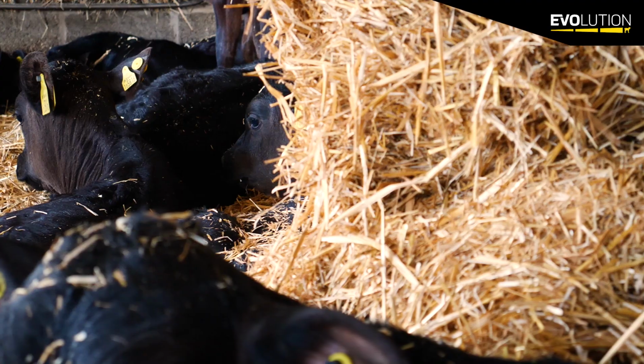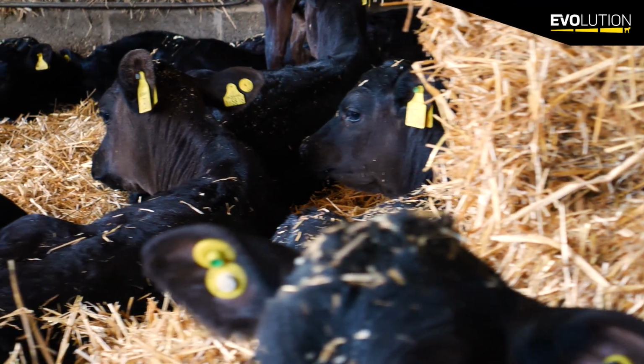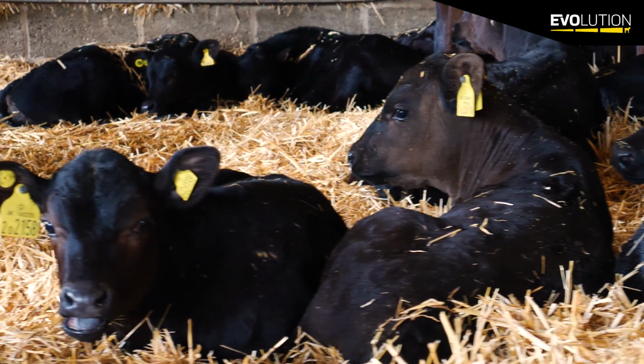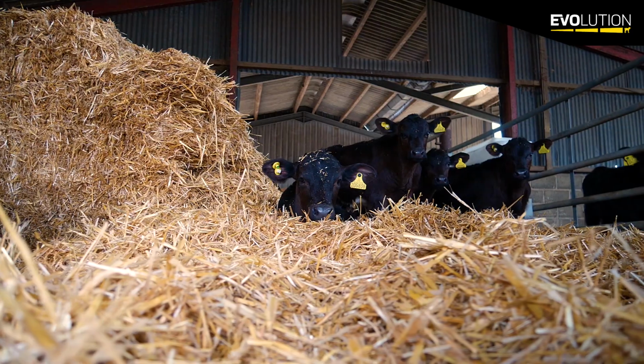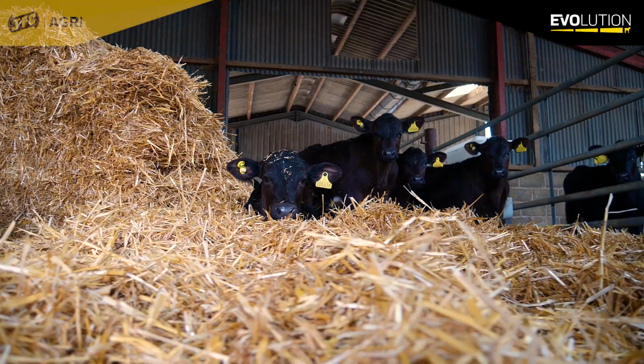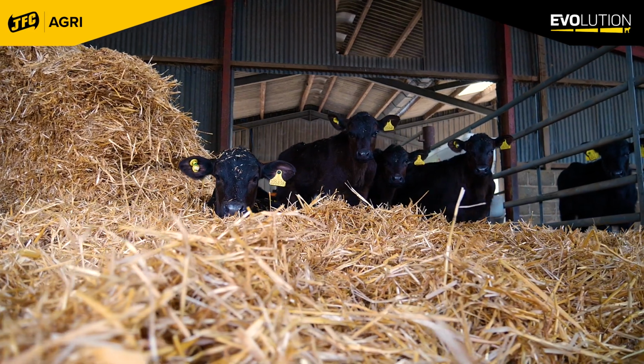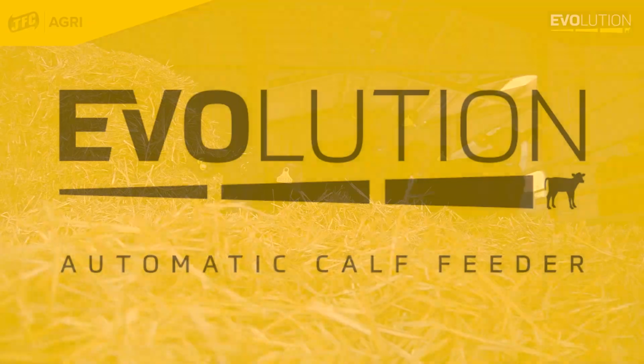Whether you're tired or whether you're hungover or anything, it's never as consistent. You can't be as consistent as a machine, as a robot, and that's what we are. We're consistent. So I think we're hitting 1.1 because of the consistency, and they're identical. All calves are identical, which makes my job a lot easier.